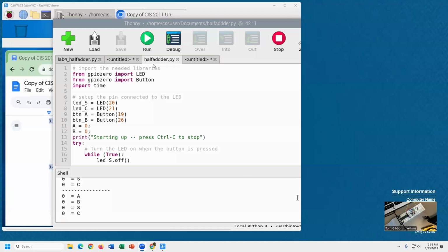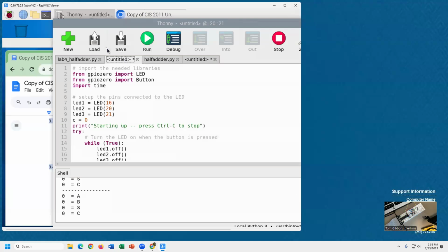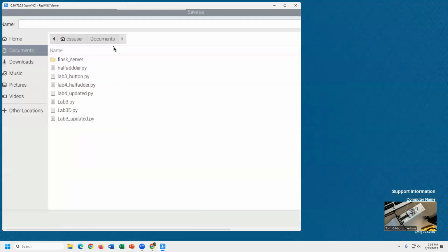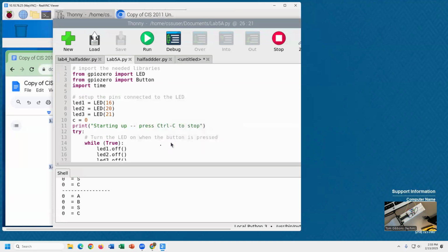Once you've programmed these in, you might want to save them. Again, if you click on one of these tabs, you can hit save and give it some name. So like this was my first part, so like lab 5A, if you want to call it something like that. Now, these files should have a .py extension for Python. It'll add it automatically if you don't here.